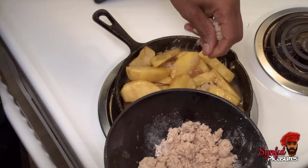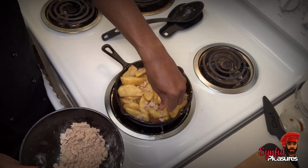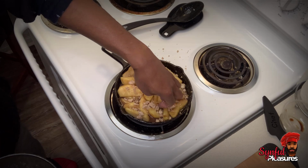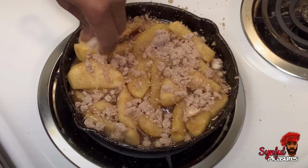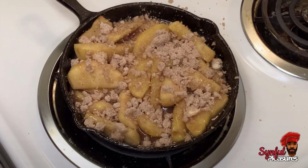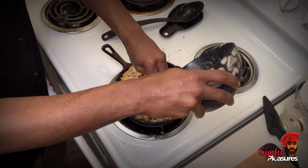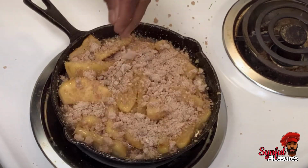And we're going to add our crumble on top. Now, don't be scared. There's no such thing as too much crumble. To me, it makes a better apple crisp. So we want to make sure we gently and evenly put and distribute that crumble all across the top of that apple crisp filling.